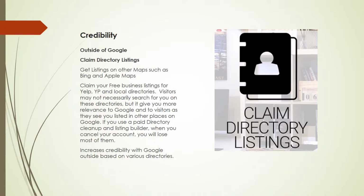If you use a paid directory to clean up or to build your link building, just keep in mind that once you cancel your membership with them, a lot of these listings will go away. Claiming them individually is time consuming, but once you do them, they're yours and they don't go away. Then all you have to do, if you were to move, is update them. And this increases your credibility. This increases your ranking on Google. And it's outside, and it's based on various directories.